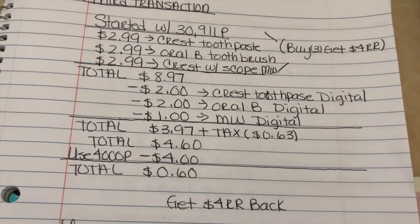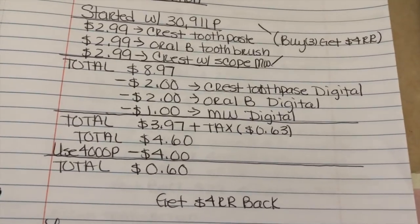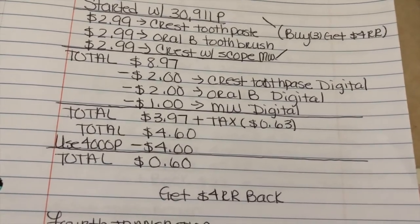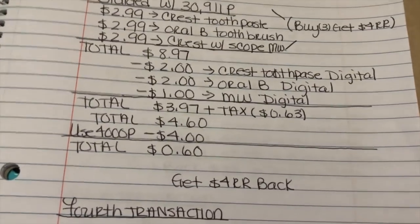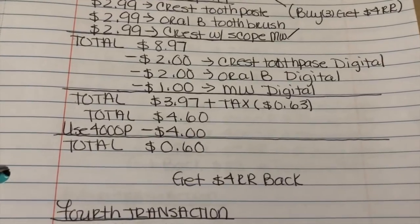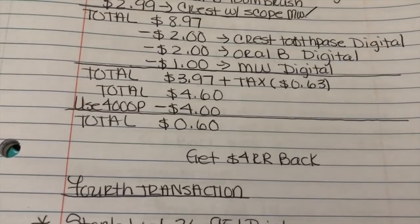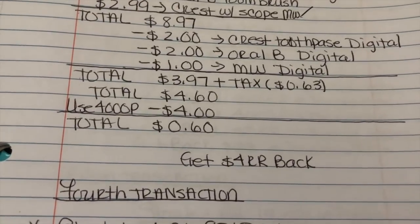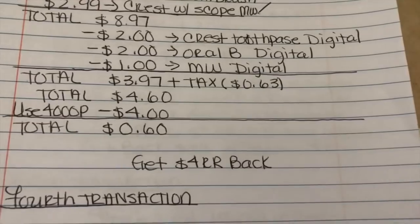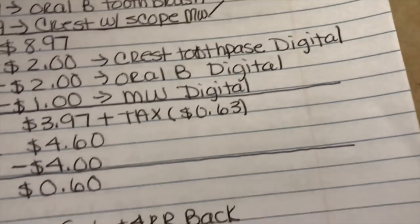$8.97. I used the $2 off Crest toothpaste digital coupon, the $2 off Oral-B digital coupon, and the $1 off the mouthwash digital coupon. So the total worked out to $3.97, and I had a tax of 63 cents. So the total worked out to $4.60. I wrote 4,000 points into this, making the total 60 cents, and I got back a $4 register reward that I used for my fourth transaction.